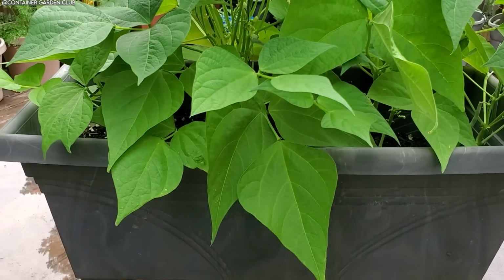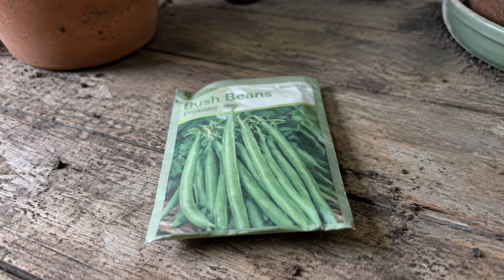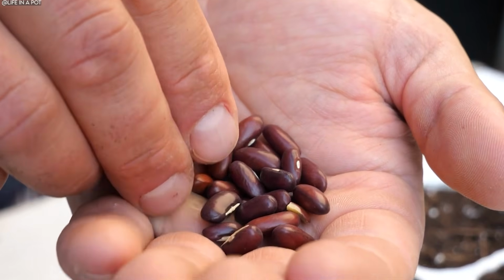And beans adore warm soil. A packet of bush bean seeds at the garden center costs about $2, and that packet holds enough seeds for a whole summer of plantings. Here's how you plant them.